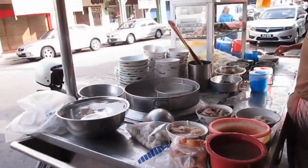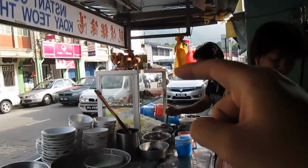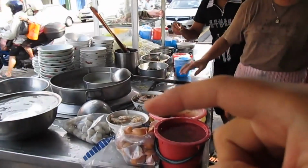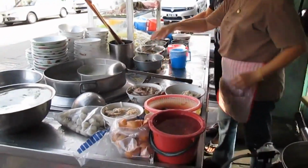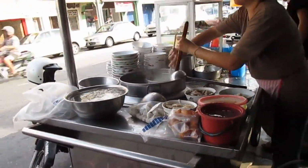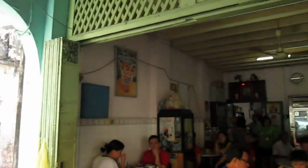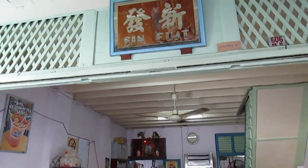Okay. So we have the fish balls there and stuff, the meat there and the usus or the intestines and the pork fat and the spring onions, and here is the liver. This one is cooked pork and eggs as well. Okay. So this place is called Sing Fuat, and yeah, it's quite full.